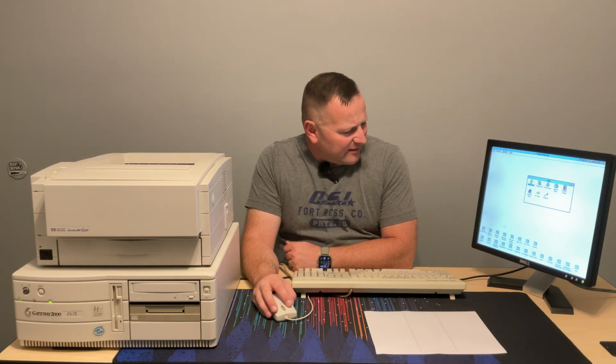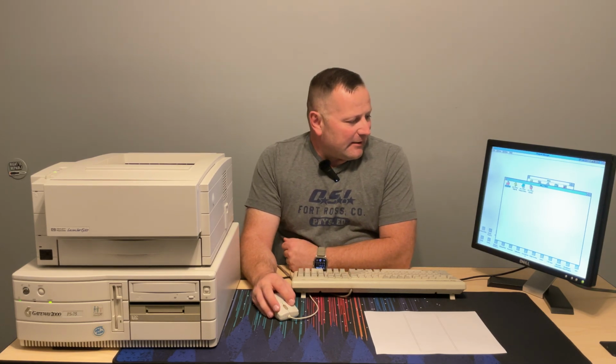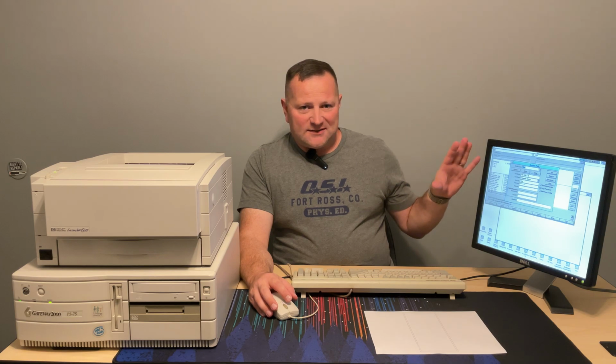This is the annoying thing about Windows 3.1. Unless you're familiar with where every icon is, you do have to hunt a little bit. And there's ways to fix that. I could have definitely organized this better, but I spent enough time getting it ready. I've been doing this for like 3 weeks, with a little bit of free time here and there getting it all up and running. So I do have an FTP client on the system here.